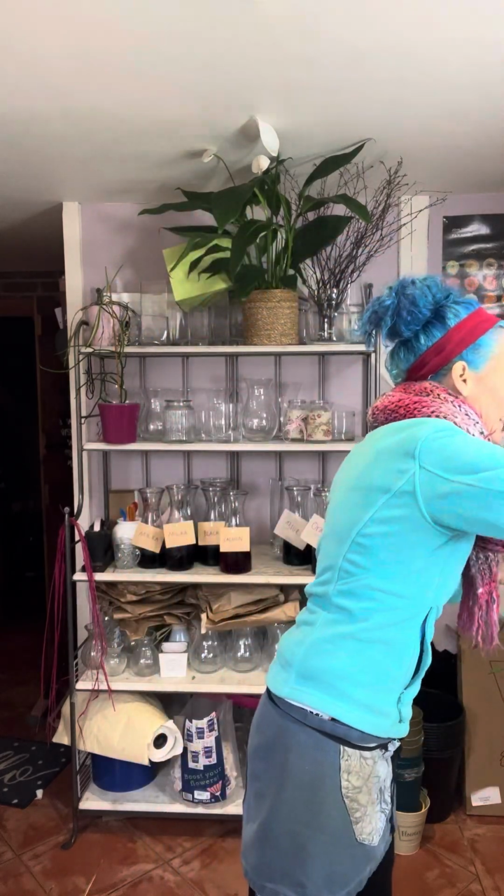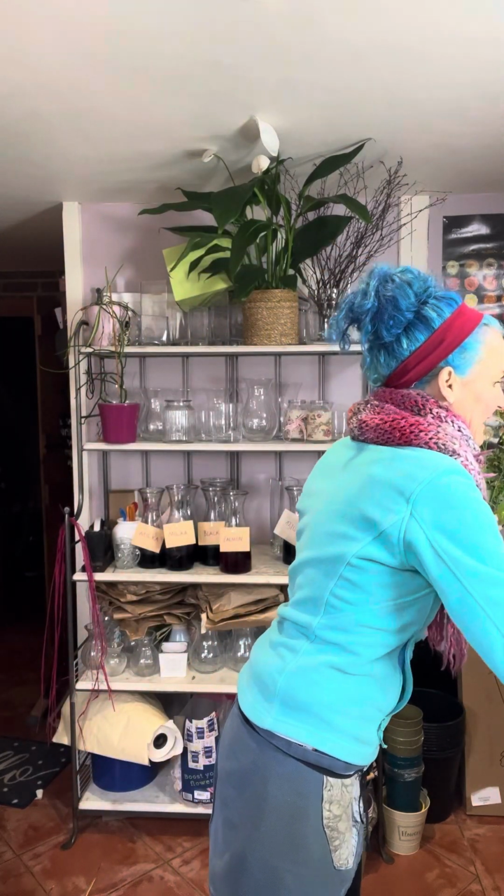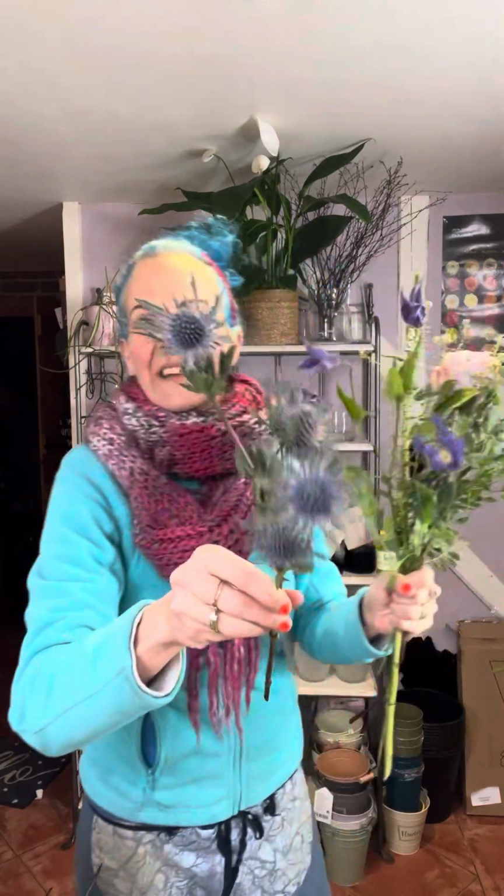So we have these, a bit of green bell, the darling clematis who dangle in all directions. They are so lovely. Lysimachia, or Veronica in the common name. And the gorgeous thistle. I think the Americans call it sea holly.